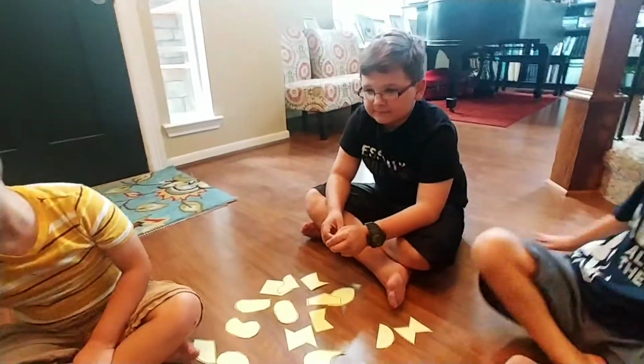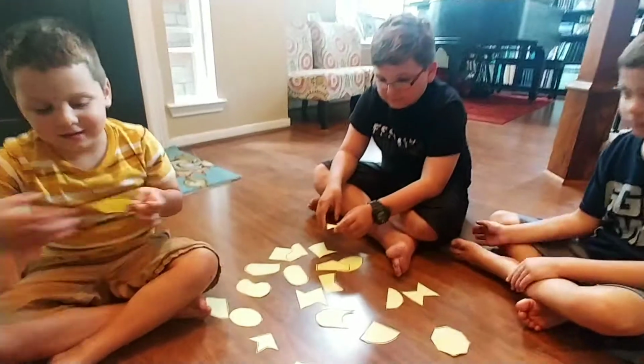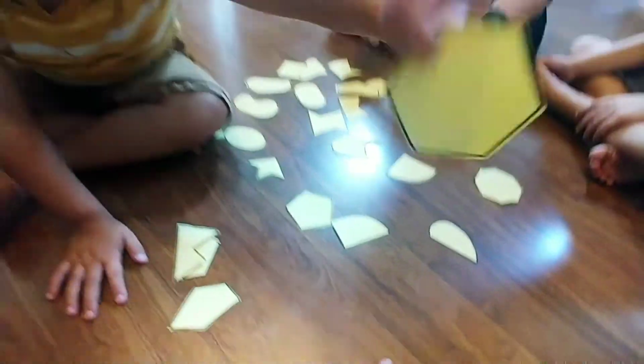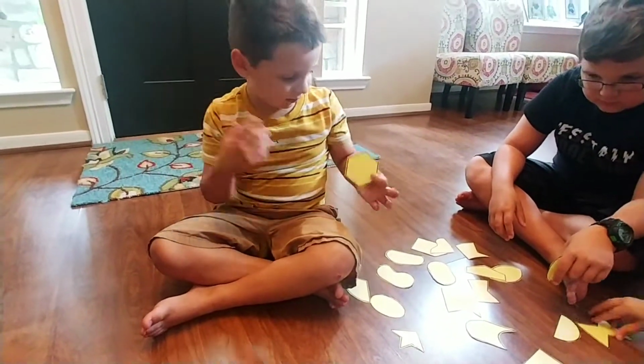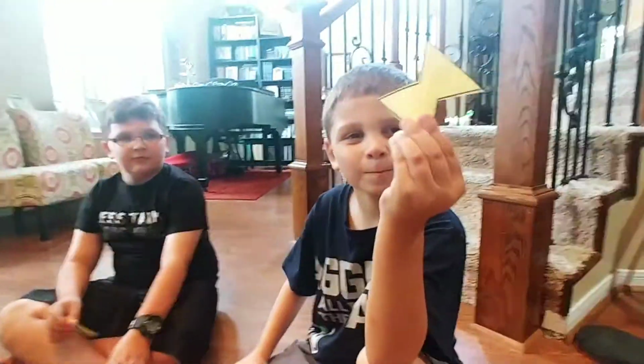I've got my helpers today, McGregor, Quinn, and Knox, and we're doing an activity called Shape Sort. What I have here is just a bunch of irregular, unusual, strange shapes. Ooh, Knox has got a regular shape. It looks like a hexagon with 6 sides. And what we're doing, what have you got?